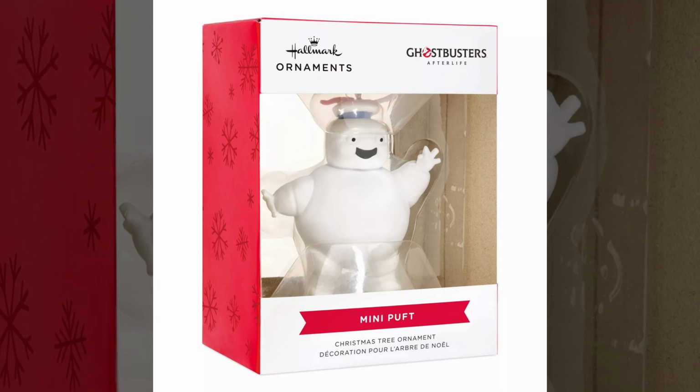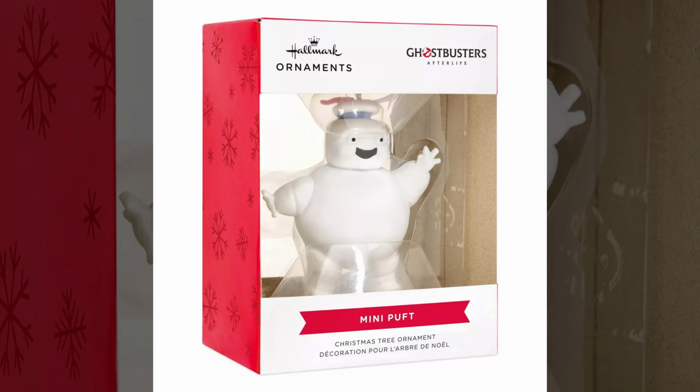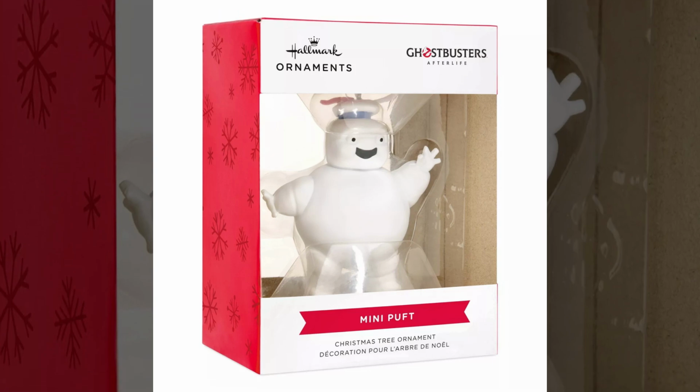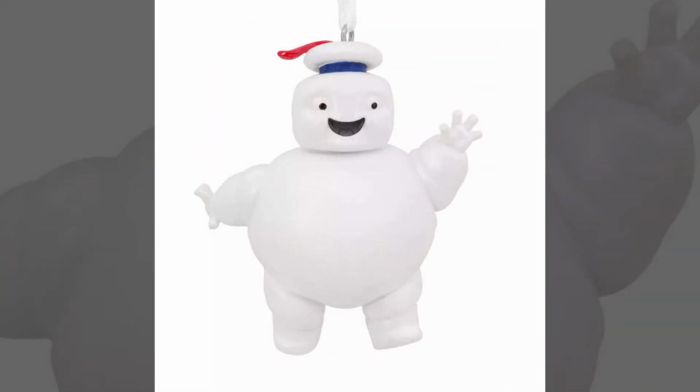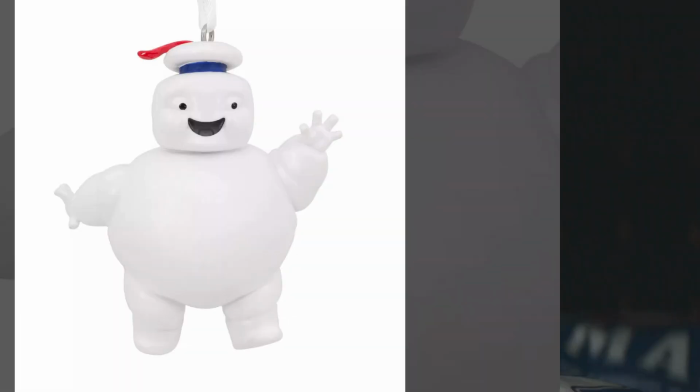And revealed today, Hallmark is back with another Ghostbusters Afterlife offering. This time, an absolutely adorable 2.7-inch rendition of a Mini-Puft. And as we're taking a look at right here, you can see the ornament does feature the likeness of a Mini-Puft, obviously. Complete with sailor's cap, an excitable face, and one arm extended in the air. Similar to the one we saw in the reveal clip from earlier this year.